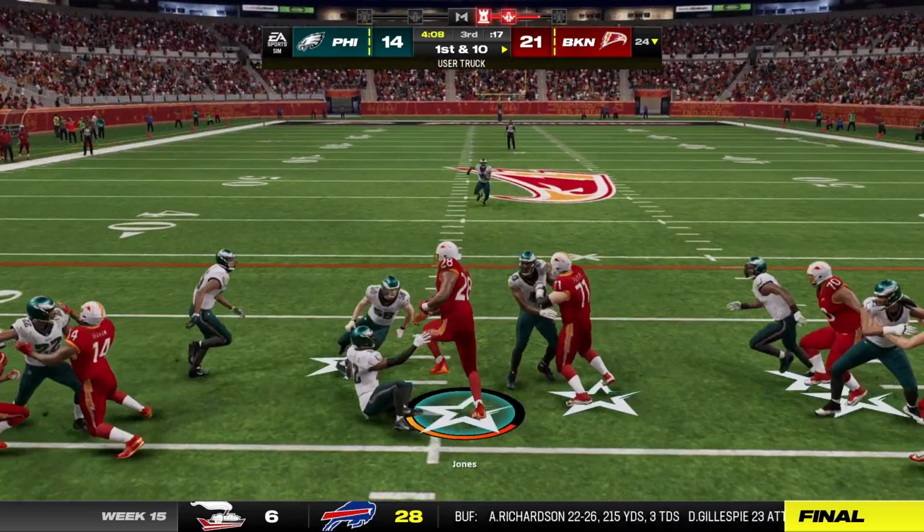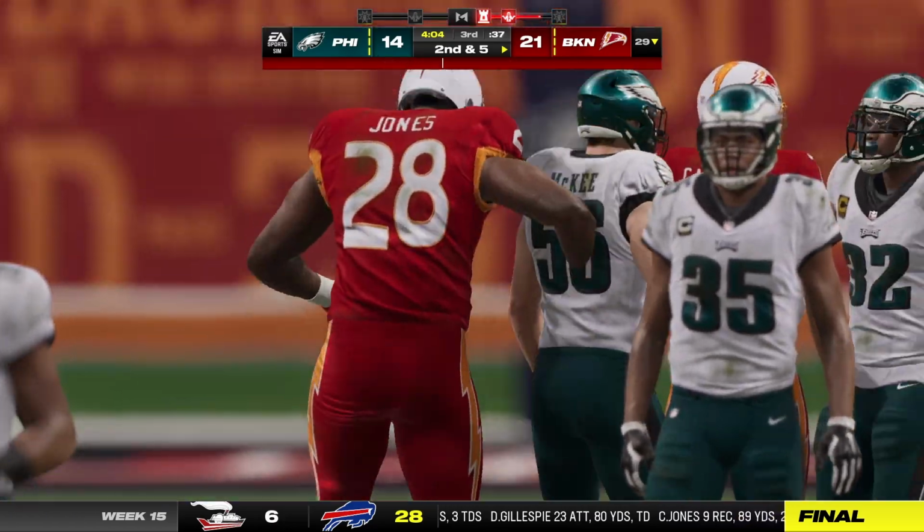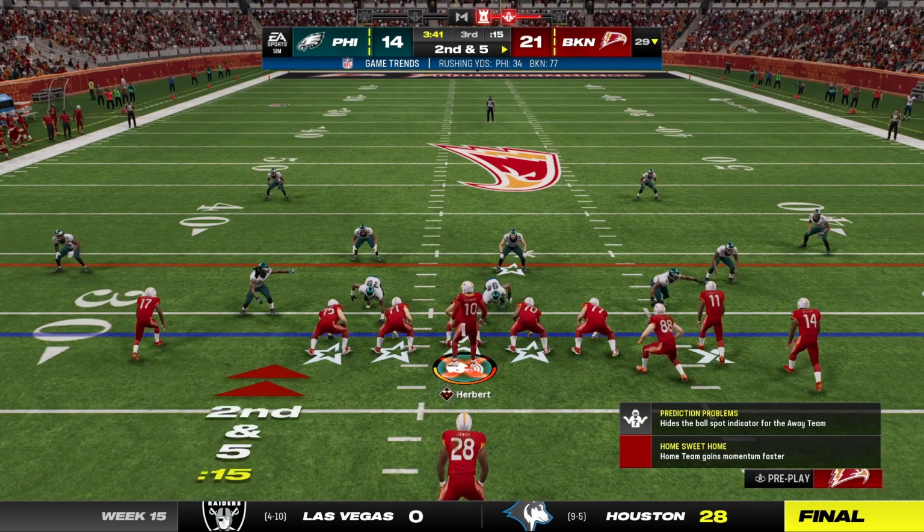They'll start out on the ground with Jones. And he's able to plow forward up to about the 29, just shy of the 30. 5 yards on the carry. Good pickup on first down.